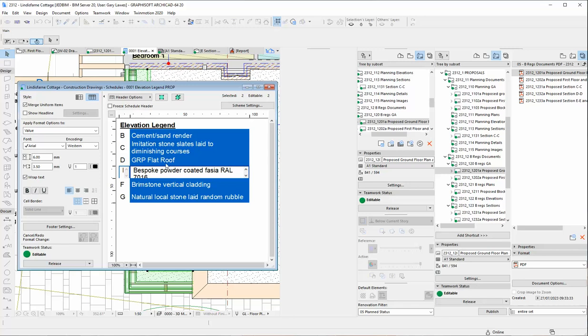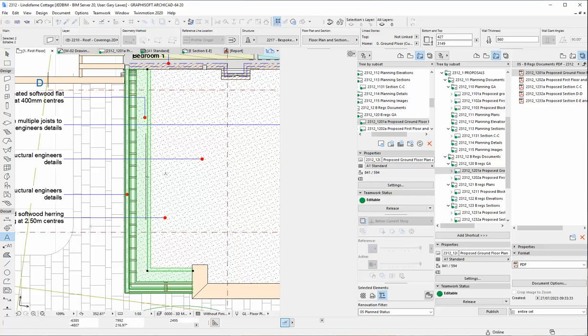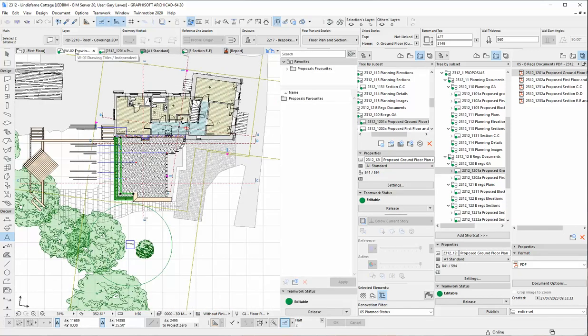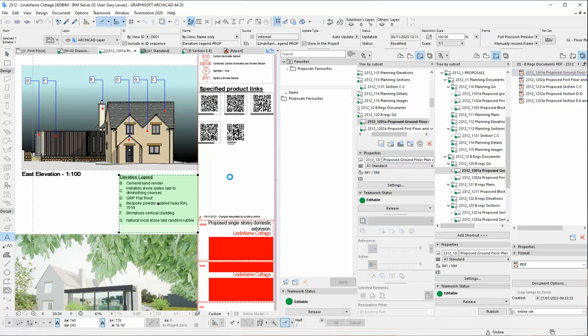So for example, if I think, oh no, I want to change that, let's make that RAL 7018 color. I can change that there, and that will change with every instance of that object in the model. It will change its description. I can change its label here, and we'll make that H, let's say. And now if we close that off and come back to the drawing, which is this one, it'll take a few minutes to regen.